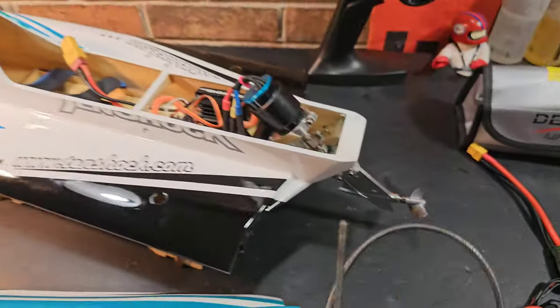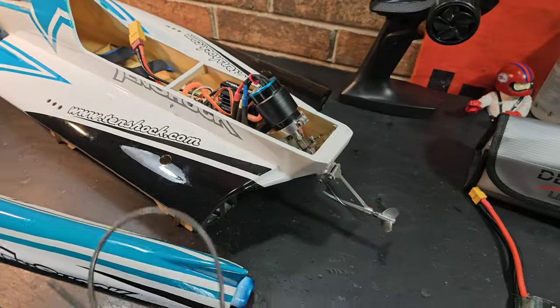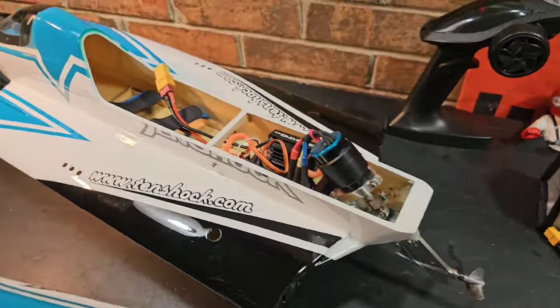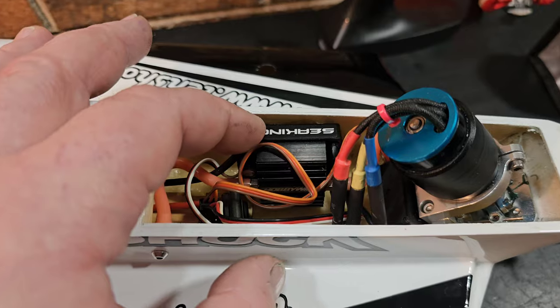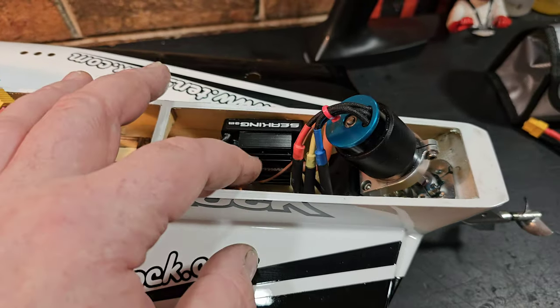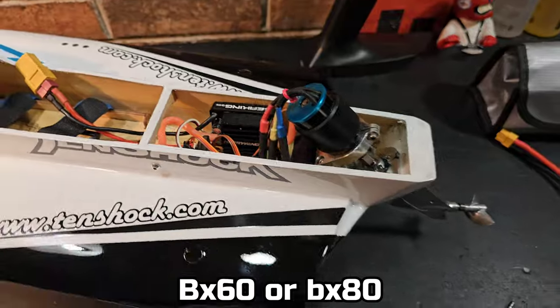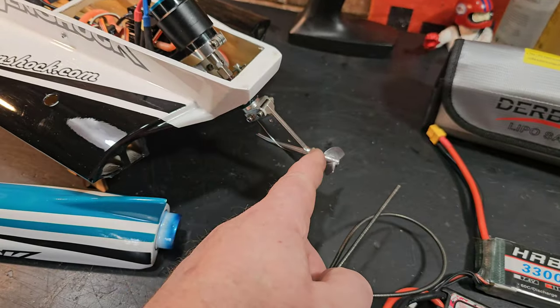I think the original Tenshock used to come with a 2.3 millimeter cable, and since they've upgraded the cable size, they've also started putting Seakings in these boats. Used to come with the Tenshock BX60. So that's kind of good to see that I have the upgraded lower unit.